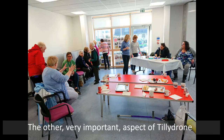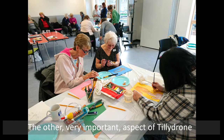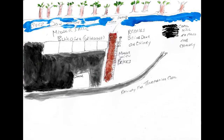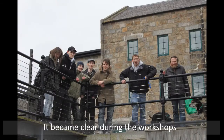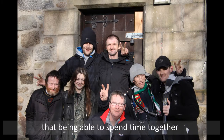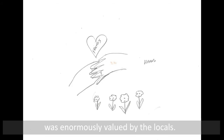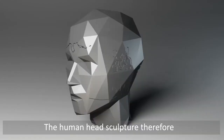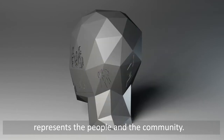The other very important aspect of Tillydrone is the people themselves, and the strong sense of community here. It became clear during the workshops that being able to spend time together and support each other was enormously valued by the locals. The human head sculpture therefore represents the people and the community.